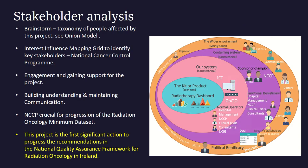The next stage of the project was securing support from the key stakeholders who would evaluate the data elements and have the capacity to mandate this at a national level. We identified the NCCP and the National Radiation Oncology Working Group and organised initial engagement with them. Meetings and presentations were held where we explained the current quality of data, highlighted the national framework document, and also how these data standards would be used as a basis for the data dictionary. This project is the first significant action to progress the recommendations in the framework.